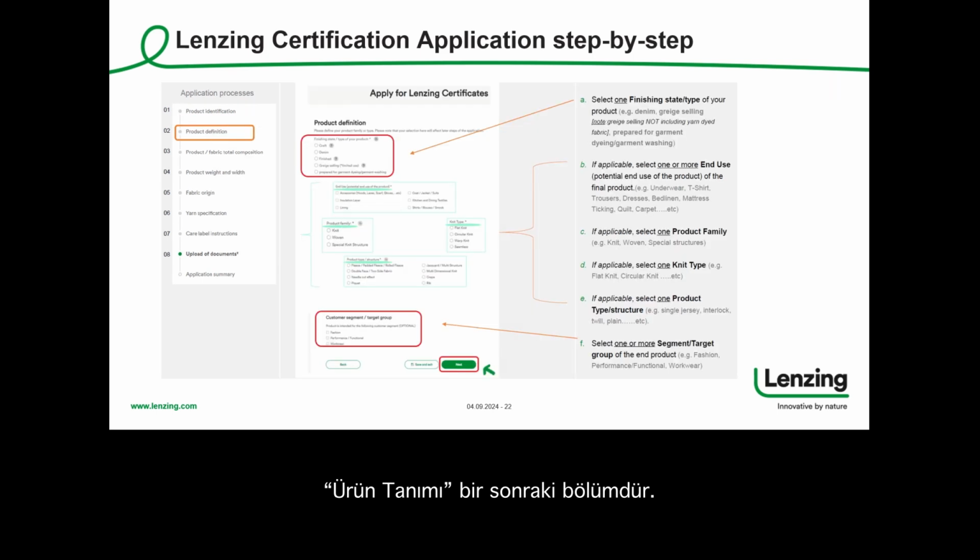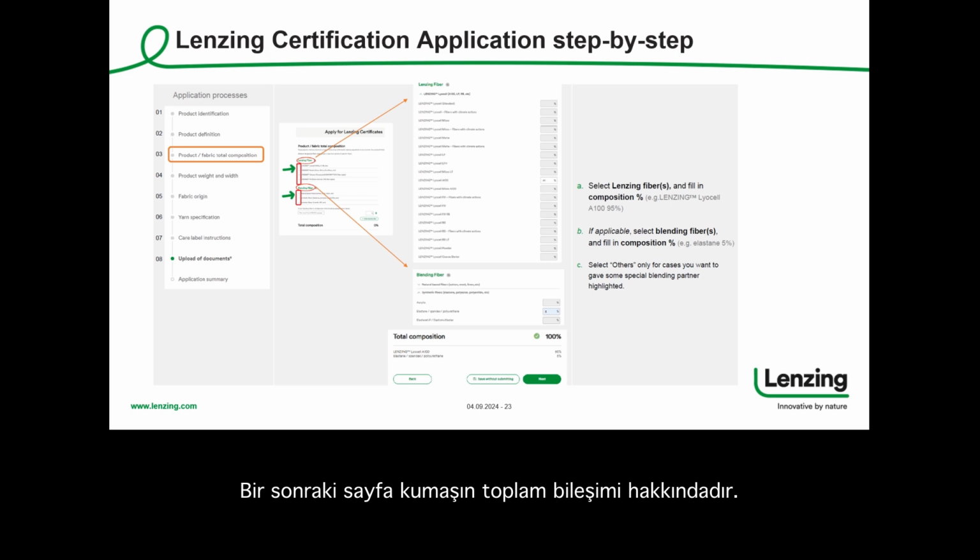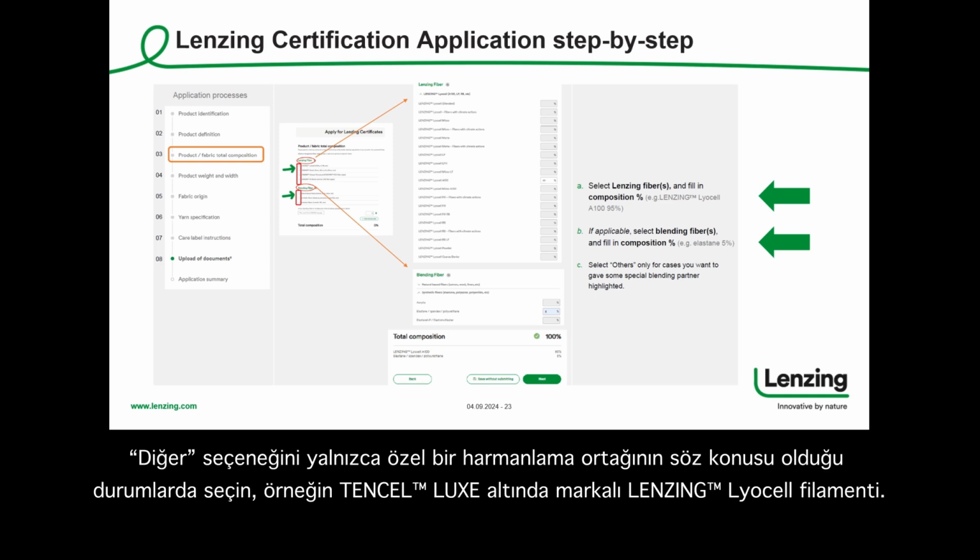Product definition is the next section. It contains information about the finishing state of the fabric and, if applicable, potential end uses, product family, knit type, product type, and also the target group of the end product. The next page is about the fabric's total composition. Please select relevant Lenzing fibers and fill in the composition percentage. If applicable, select blending fibers and fill in the composition percentage. Select others only for cases where there is a special blending partner involved, for example, Lenzing Lyocell filament branded under Tencel Lux.